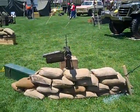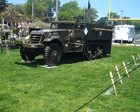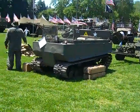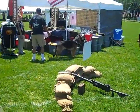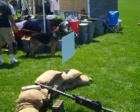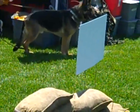These are machine gun nests they had during the war. There's some kind of vehicle they transferred troops in, a little troop transport. There's a German Shepherd dog there. That's a war dog right there. That's the war dog right there.